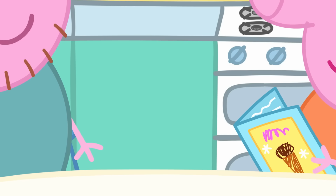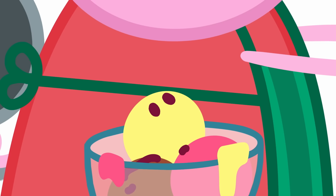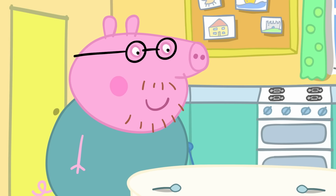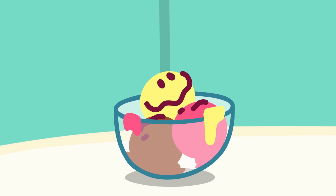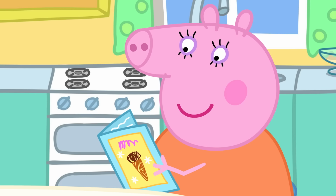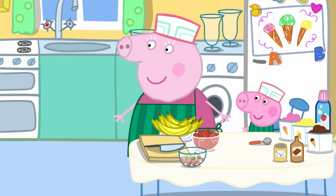Welcome to the ice cream shop. It is a very hot day. So Peppa and George are playing ice cream shop. Here you go, Mr. Daddy Pig. Oh, thank you. What would you like, Mrs. Mummy Pig? I'd like a banana split, please. Hooray! What's a banana split, Granny?